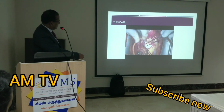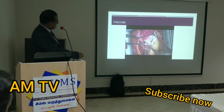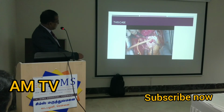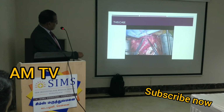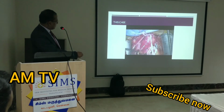So when you repair this, you have to use a Teflon cloth material so that blood will not leak. Usually we use a special cloth. And we are checking the valve to find out whether there is any leak. The aortic valve is inside, and then we have to deploy that graft. That is the next step. That is blood flow to the brain.